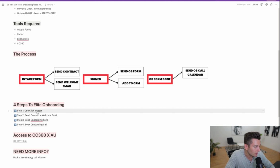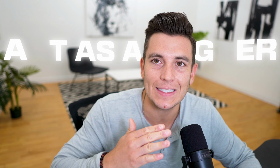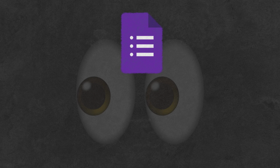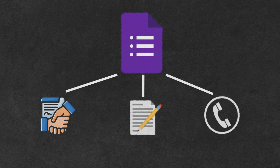Let's jump into the actual steps. So first step is going to be a one-click trigger. So what we want to do is create what's called a sales intake form. This is an intake form that a salesperson will fill out upon closing a deal. And it's going to act as your trigger. It's going to trigger all of the necessary next steps. So by filling out one simple form, this will trigger all of the stuff that you just saw in the last minute or two, which was: it's going to send the contract, it's going to send the onboarding form, it's going to send the onboarding call, etc.